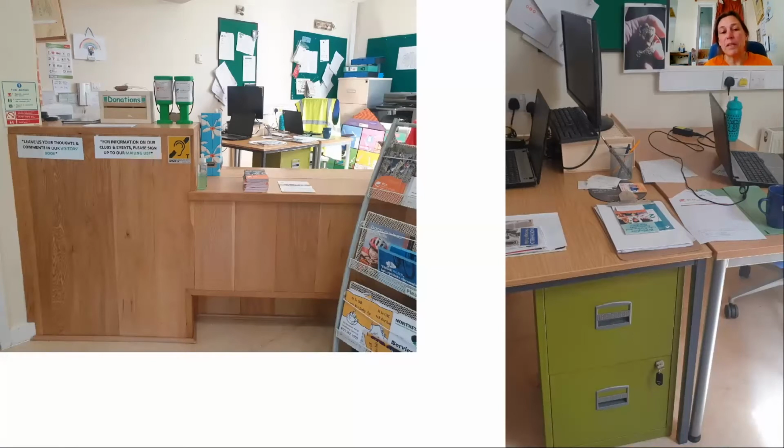and the first thing we did when it was refurbished was reuse some of the woods that were part of the shop before. So this picture on the left shows our reception area, and all the woods here were actually shelves from the previous shop. So it was important to us to reuse as much as possible. The desks on the right are all second-hand, or they've been donated.